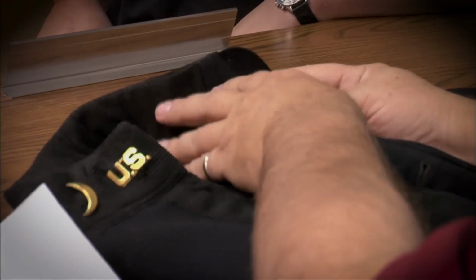How about 15 cash and 12 in trade? I'd go 1,500 cash. Give me 15 cash and 5 trade. Okay, deal. Sounds good. And just like that, the West Point jacket changes hands.